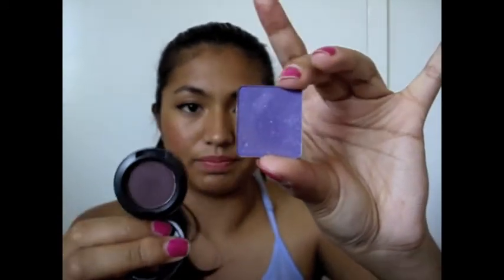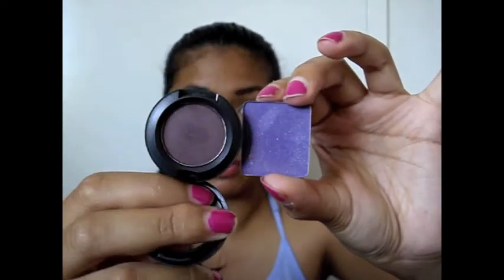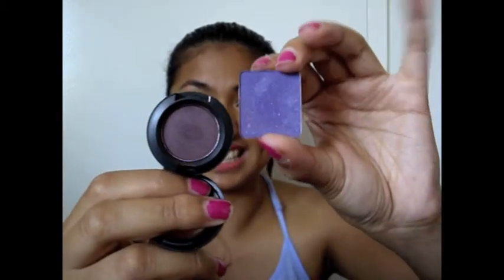This is about the size of a 20-cent coin, and this is 2.5 grams, and this is 1.5 grams, and this is $33, and this is $10. But it's only $10 when you buy it with the Freedom System, like this, not in packaging. So if you guys aren't too keen on just MAC and you're looking for other brands that do just as good and aren't so expensive, have a look at Inglot. They do have an online shop as well, so you can have a look at that.